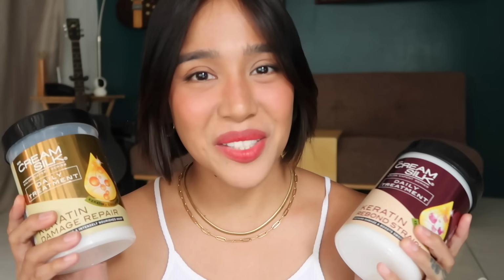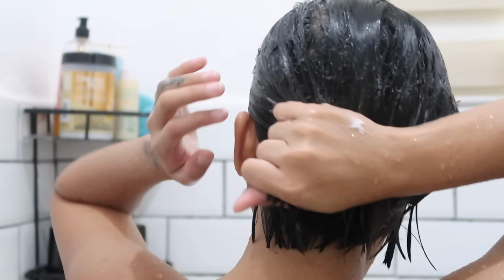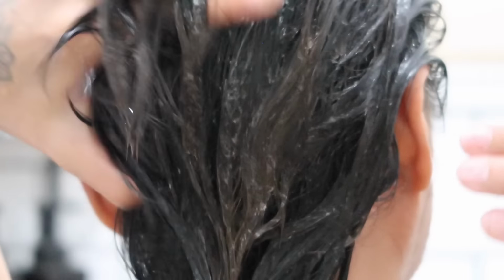So since I got these products, I've been using them na agad. So every day, I've been using Creamsilk's Keratin Damage Repair Daily Treatment. After I shampoo, I get a good amount, then I just massage it. Hair tip pala, make sure you've already removed the excess water from your hair before you put the treatment. That way, your hair can maximize the products that you put.